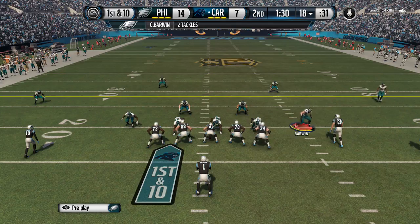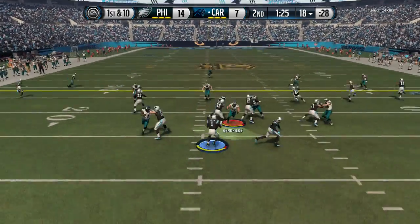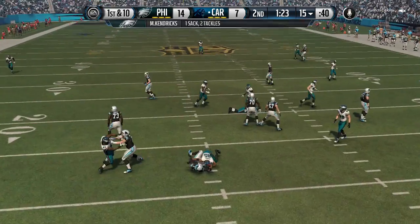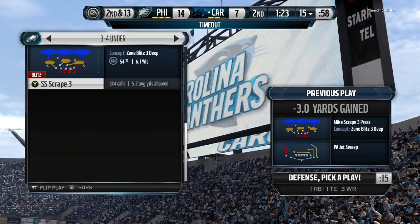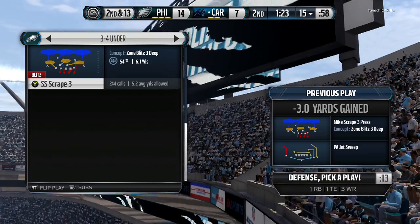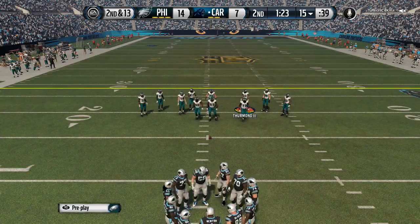When you're trying to score some points at the end of the first half, the best way to do it when the time is against you, get in that hurry-up offense, make the defense sit back, be real careful about what they're doing. Maybe you can get some quick yards and get a chance for some points before halftime rolls around. Second down here.